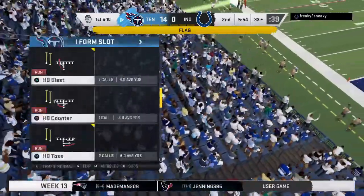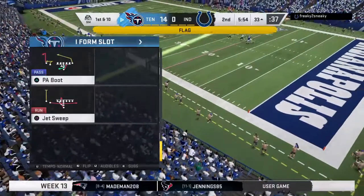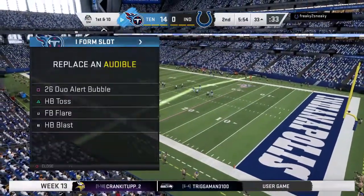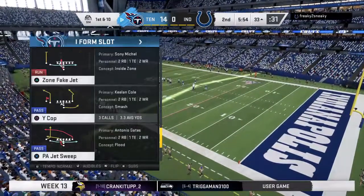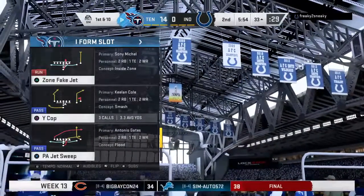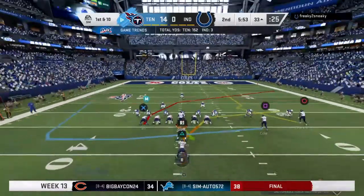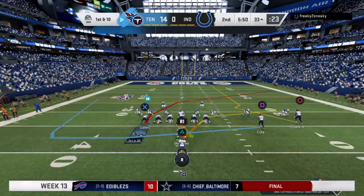Tack on 15 more for the face mask, and that becomes a huge play. Big pass gets caught on you. You're doing everything possible to get him on the ground, and sometimes you end up grabbing the face mask. After the penalty, a fresh set of downs. It's 1st and 10.